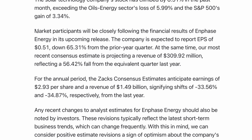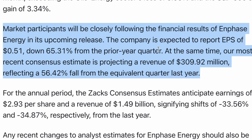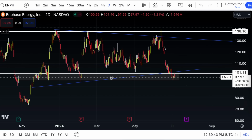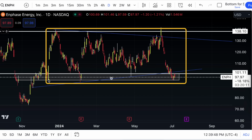The other one is you look at the expectations for earnings, right? When we zoom in here, you can see market participants will be closely following the financial results of Enphase Energy. The company is expected to report EPS of 0.51, down 65% from the prior year quarter. At the same time, our most recent consensus estimate is projecting a revenue of $309 billion, reflecting a 56% fall from the equivalent quarter last year. So that kind of news coming out, I think, equates to when it actually started to fall. It's not a great thing, trying to push this one down.